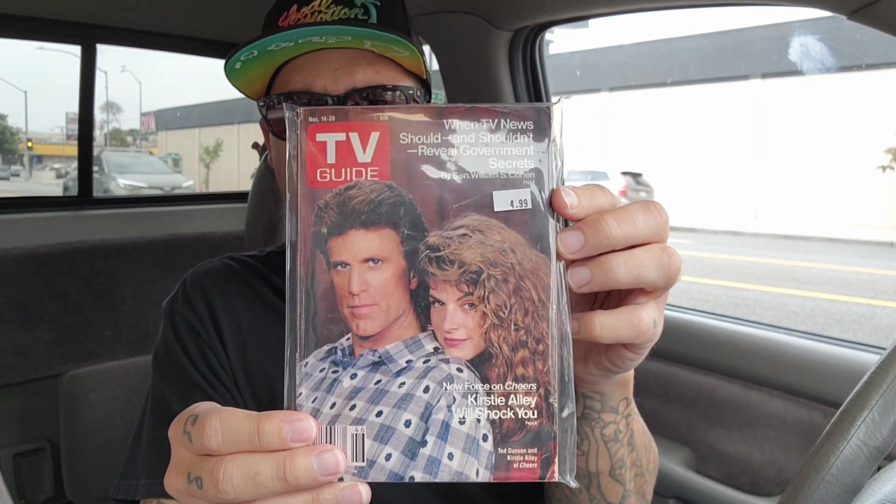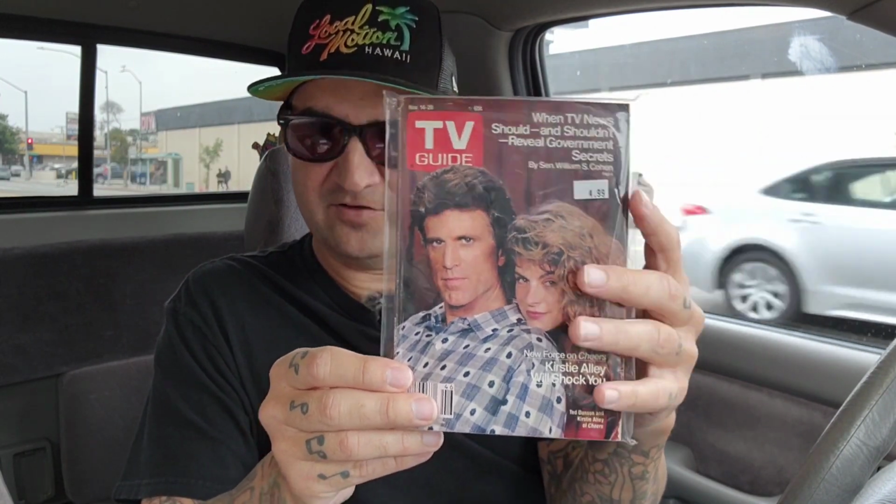And then I got this one with Rebecca and Sam on it from Cheers. And again, I got this because it's from 1987. So I'm excited about the one from 87 and 89. So I can't wait to look through those.